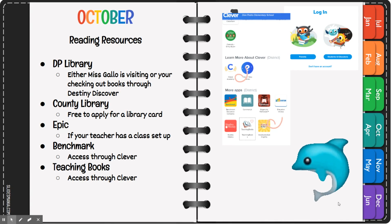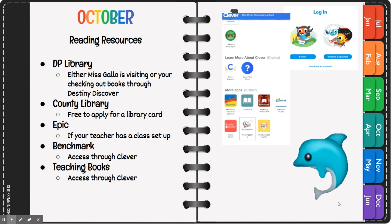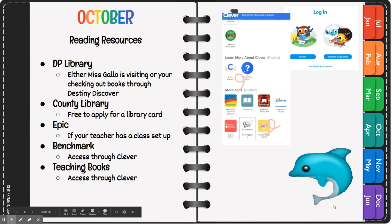You can apply for a free library card online and check out as many books as you like and pick them up at your local library. Epic is a free resource that teachers will have to set up for their class. So if your teacher has a class set up, your student can read through Epic. All Don Pedro students have access to Benchmark through Clever, as well as teaching books. They also have access through Clever.